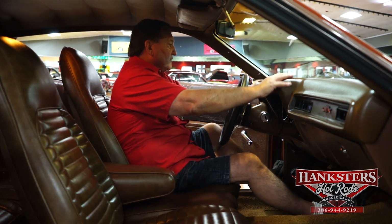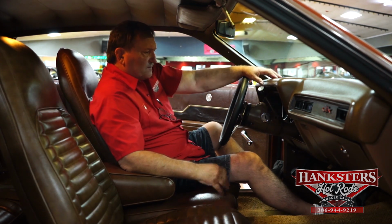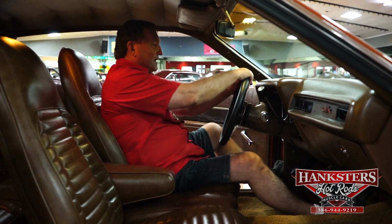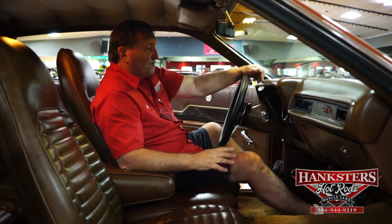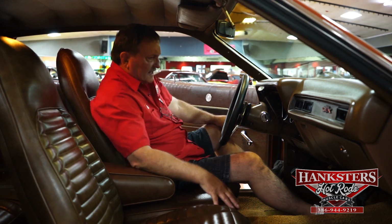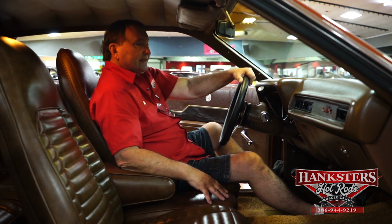Dashboard is all original, nice and clean. It still has a lot of pliable feel to it. Original steering wheel, nice padded yet, not eaten up or faded anywhere. All the gauges in this vehicle function and work correctly. Everything lights up the way it should. It has the original AM/FM radio that came in the vehicle. It does have air conditioning.